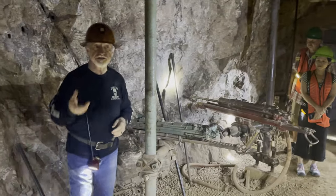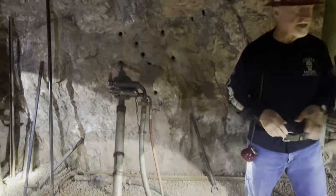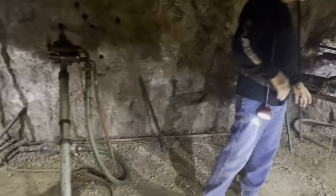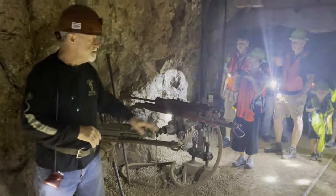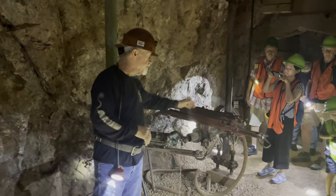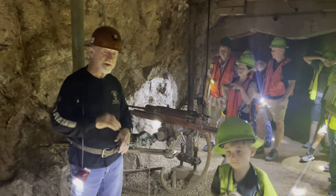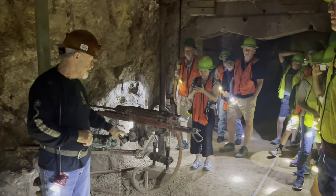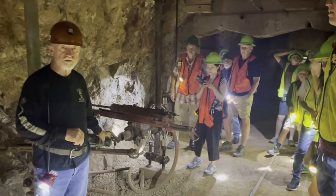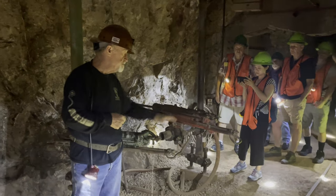Okay, folks, what you have here is three pneumatic drills. I showed you the way that they drilled originally in here. Everything was by hand. Now let's talk about the drills coming out. Look at these two larger drills. They were out of the 1930s, and they weigh around 300 pounds apiece. Before you blast, you're going to drill 28 holes, and you're going to go 8 feet deep with all of them, and you're going to use this.